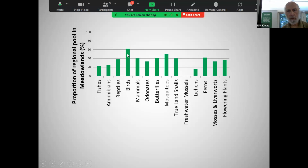And again, the birds are doing well. They can fly, of course, so many of them are able to cross the urban landscape in a way that some organisms can't. And amphibians, for example, are very bad at that. I don't think I have fern allies on this graph, but the fern allies, the horsetails, club mosses, and so on, are very, very poorly represented in the Meadowlands.